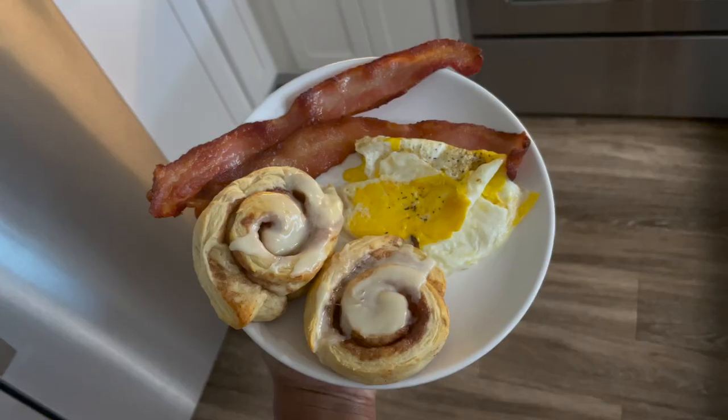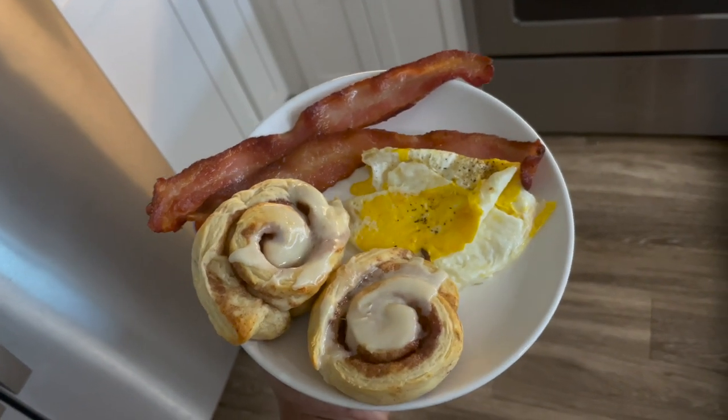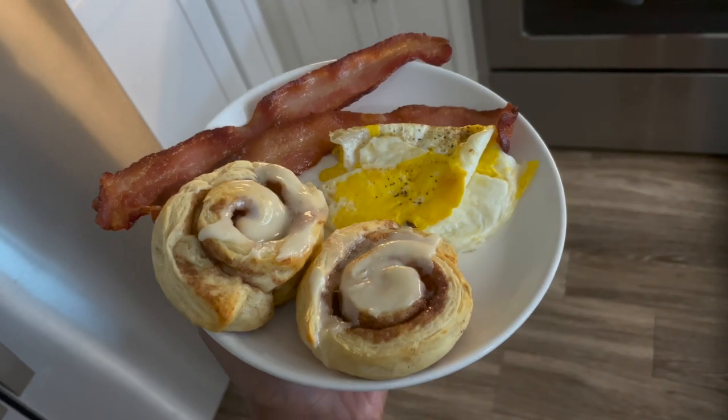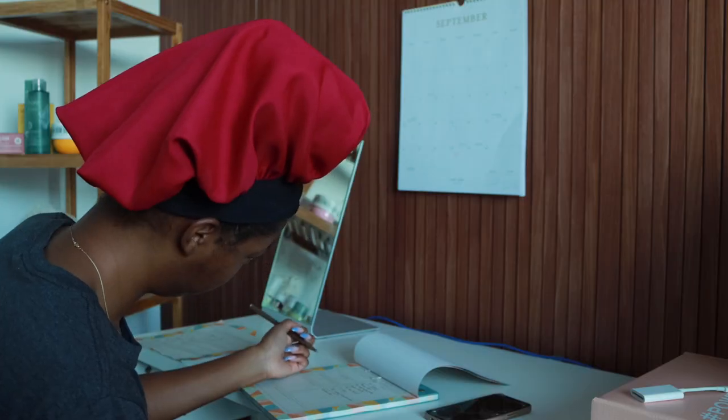I'm gonna eat and take a shower and just get my mental together. This the brekkie, real simple. Just some fried egg, bacon, and cinnamon rolls, because I've been craving something sweet.